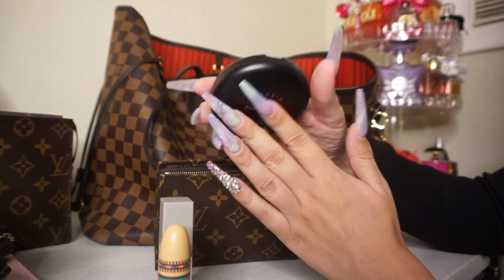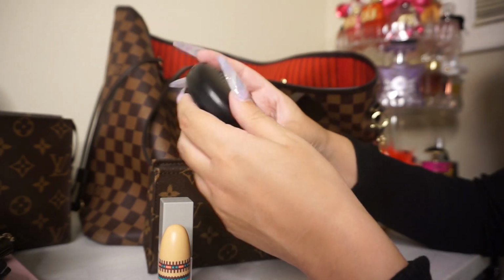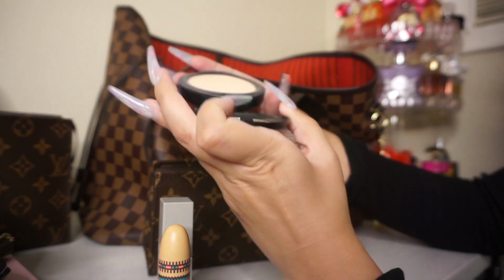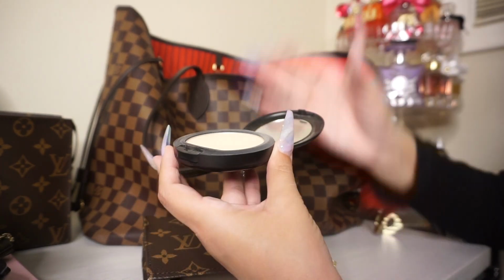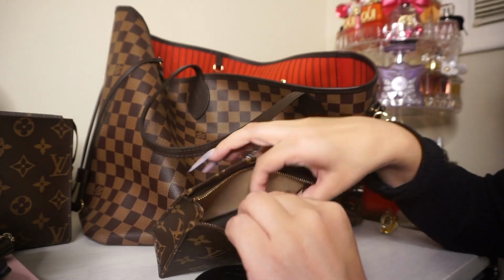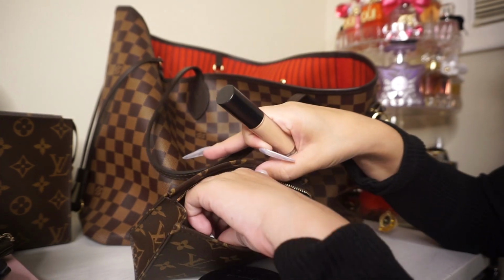And then I have my MAC Studio Fix powder. This is N4. This really doesn't match me. I think it's a little too light now. Oops. But it's okay. I haven't been into the store to get a new one. And then I have See-Through Lip Gloss by MAC, which is my favorite.